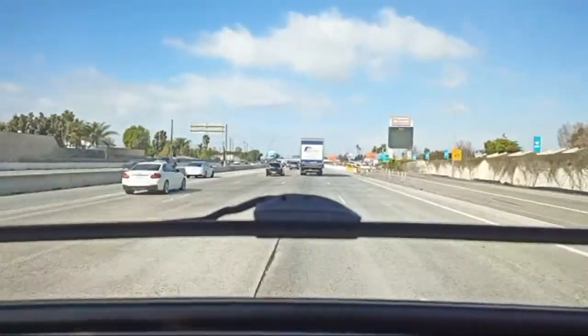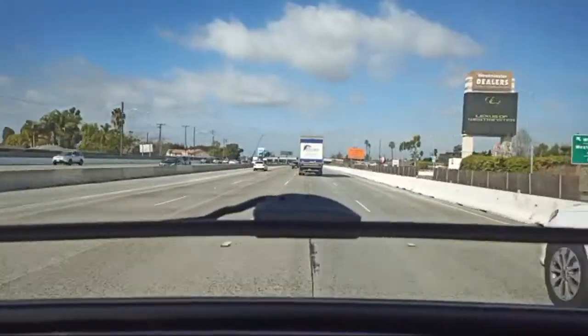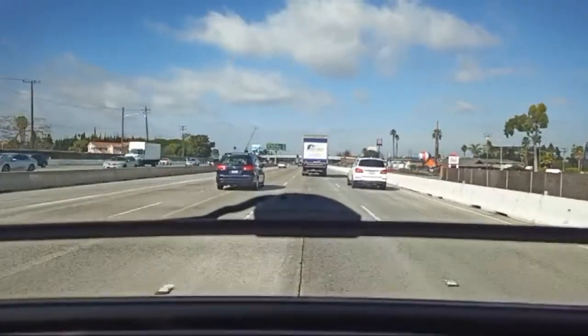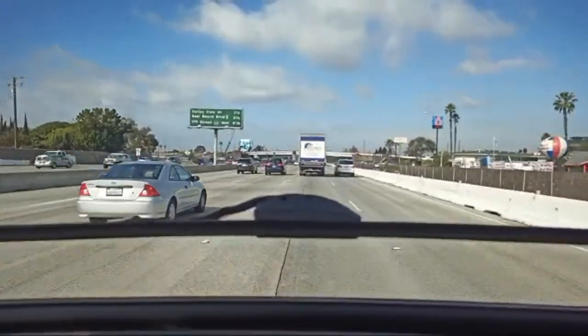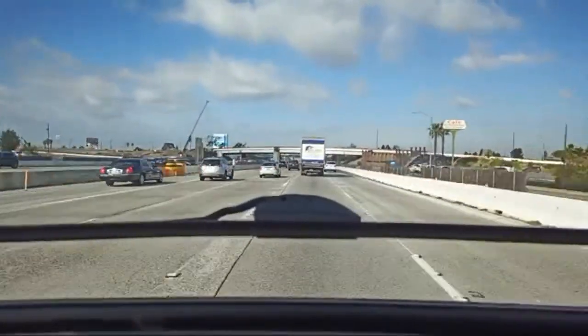Feeling heat from down below, just not on the sides. Forgot how that works. I think it just shoots out from down below. Yeah, it's nice and hot. Okay, good. Heater works.